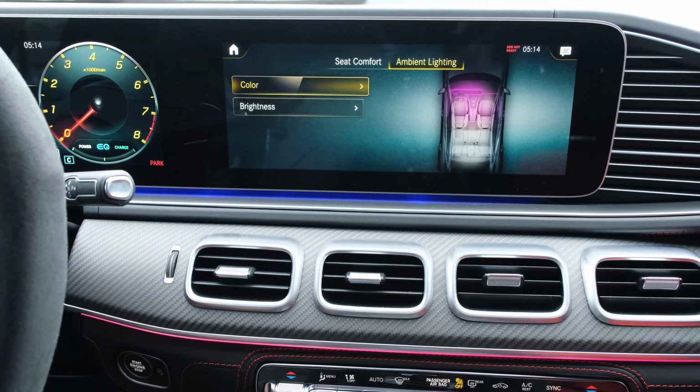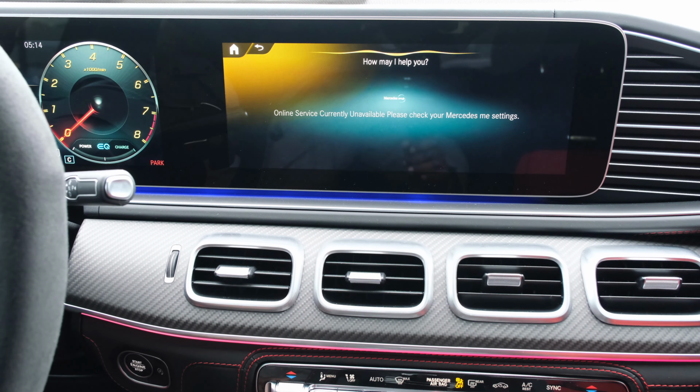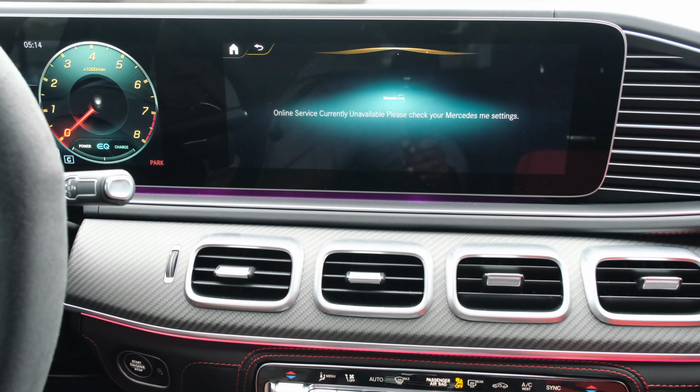Hey Mercedes. How can I help? Set ambient light to red. Okay, I'm changing the color.